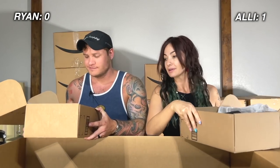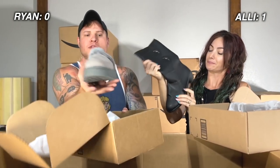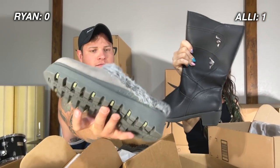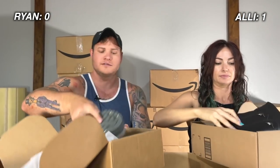3, 2, 1. These are nice. Those are nice. You win. That chunky Skechers. This is a no brand. I've never seen Skechers. And these are not nice. Nice little chunky Skechers. 1-1.